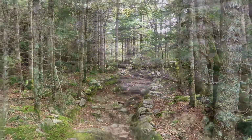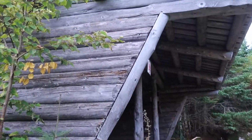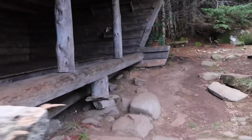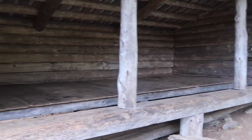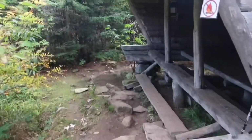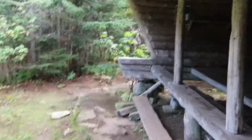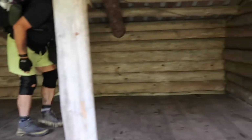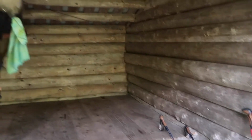Right up there. All right, so just coming in here are the lean-tos. Got one in front of me. Real quick like. It's a big old lean-to that's empty. Still got all my gear on. And here is the other lean-to behind. We're going to stay in here. Just give her a quick sweep out where we're going to stay. Put Tyvek down. And we're all set.